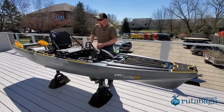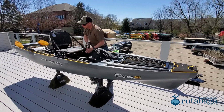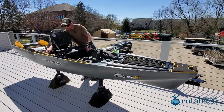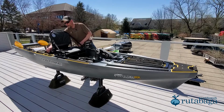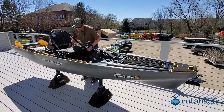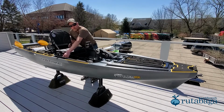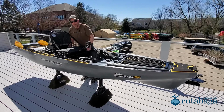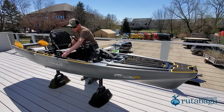Moving back to our seats, so the Slayer 12.5 Max as well as our Titan series all have an adjustable height seat for pedaling. So you can pedal from a low position or you can pedal from a high raised position. I would say 90% of people enjoy the high position the most. And this boat's currently in the low position. We're just going to show you how it pops up here quick.